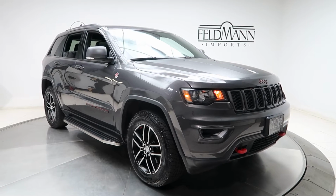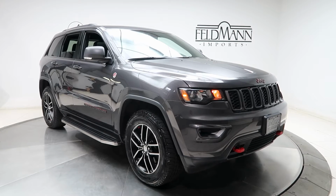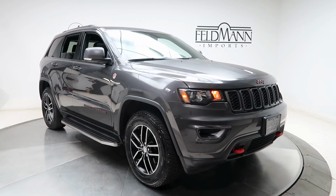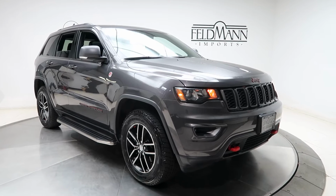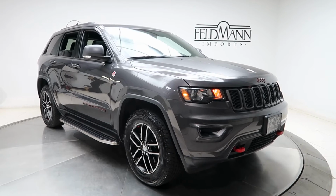Today we're taking a look at a 2017 Jeep Grand Cherokee Trailhawk. This one's gray. Underneath the hood is a 3.6 V6 pushing out 290 horsepower and 263 pounds of torque. For wheels we've got 18-inch alloys. The tires are in good condition.